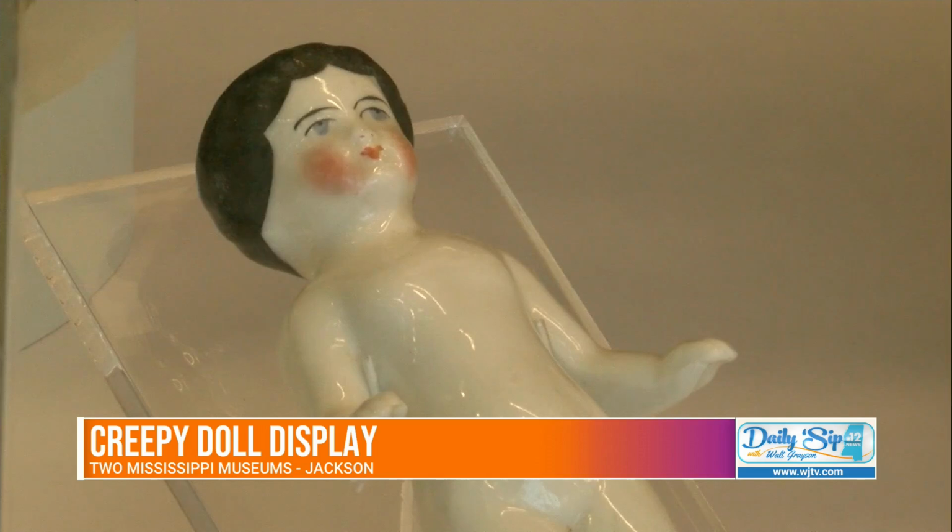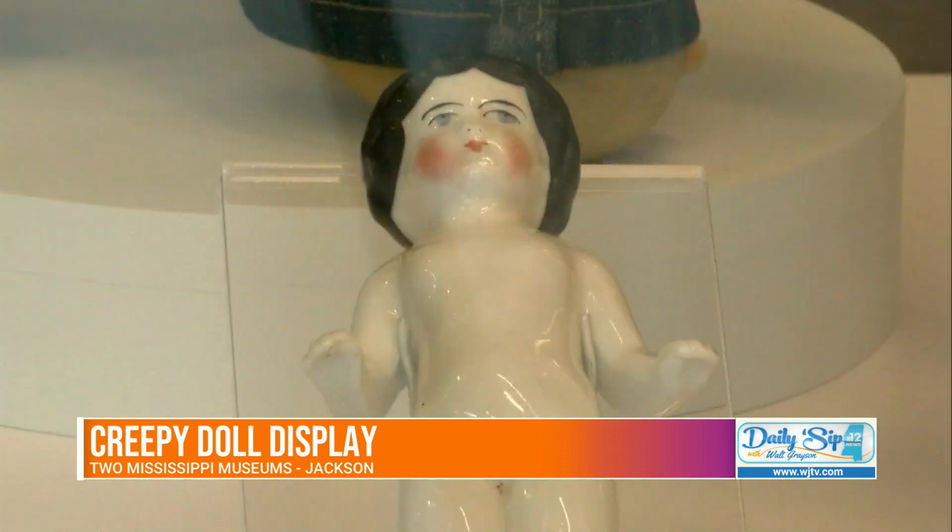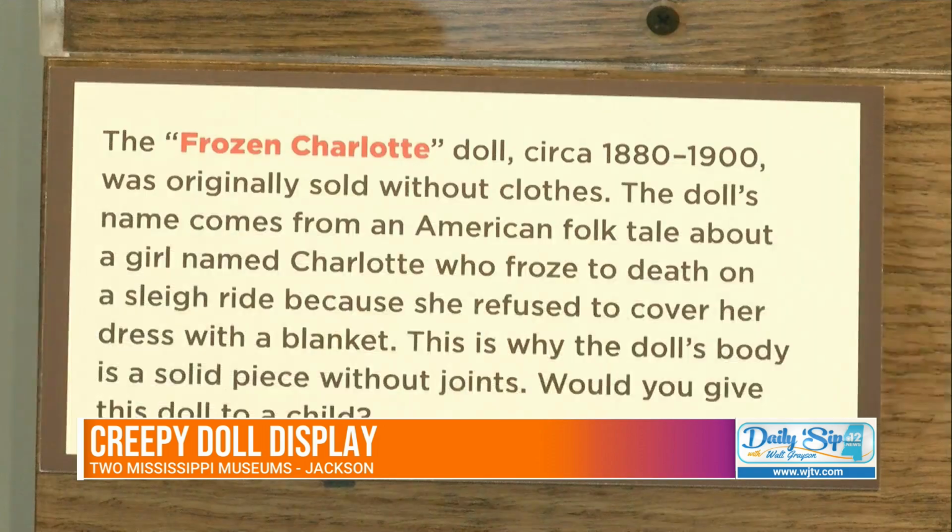So this one is what we term as Frozen Charlotte, and what I find about her is more the story. The story is that it's a folktale, that Charlotte was going to a fancy party in her fancy dress and did not want to cover it with her jacket, and so she froze to death on her way to the party. Which is why this doll is so very white, because she froze to death and nothing moves, so she's very static. And it could happen.